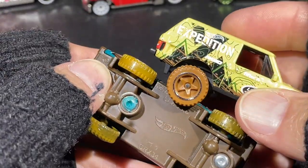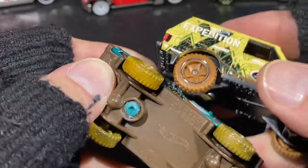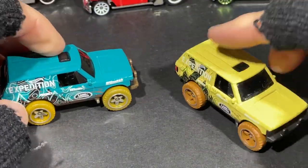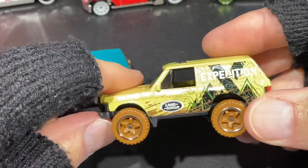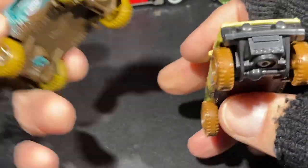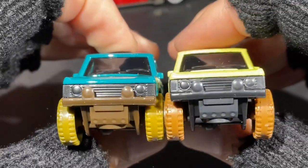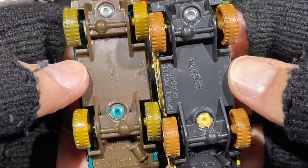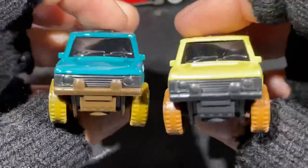Oh, that's a brown color right there, so I don't know. Butterscotch maybe? That mud looks like butterscotch. So this is the new one, end case right here. And the last one was the blue one, or blue-green, or a greenish color, with the brown base, and then we have the black base, or grayish looking base on the new one.